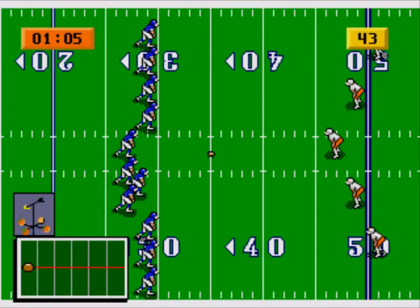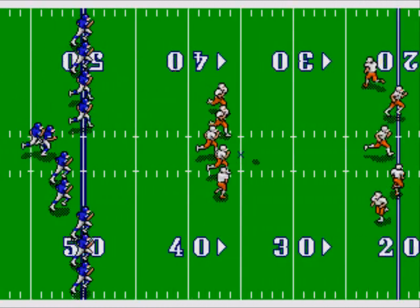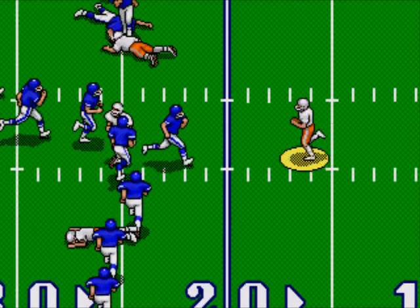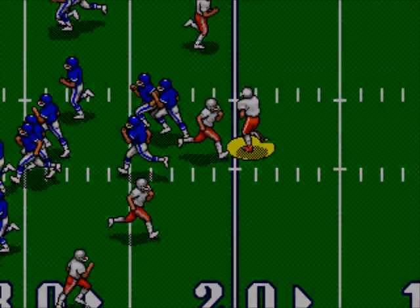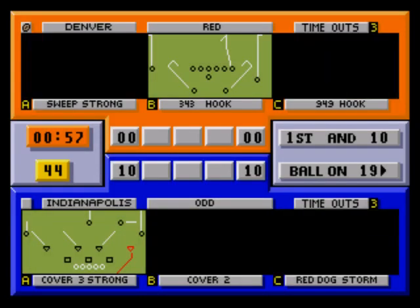Denver set to receive. Puts it up. Caught to the 10. Boom! Came out at the 19th yard line. A gain of 12 on the return. 57 seconds remaining in the quarter.